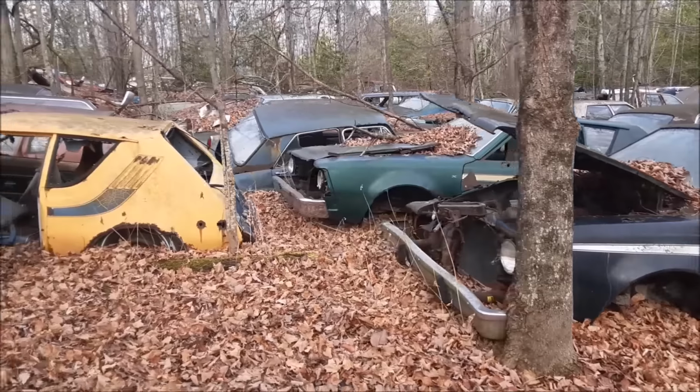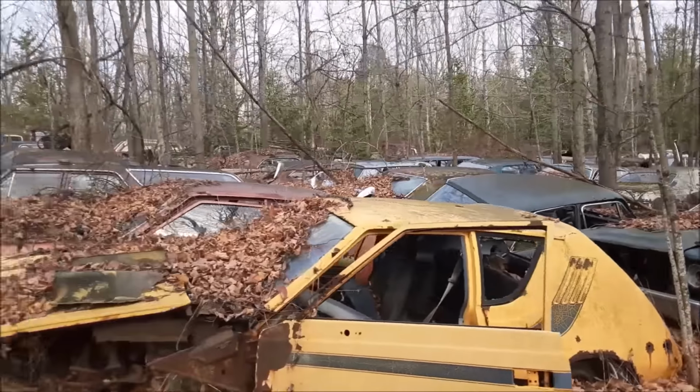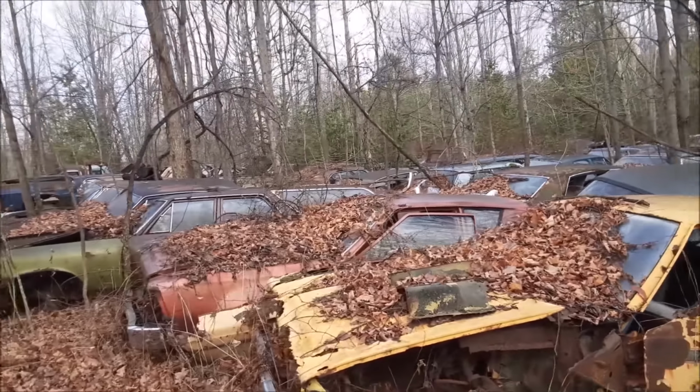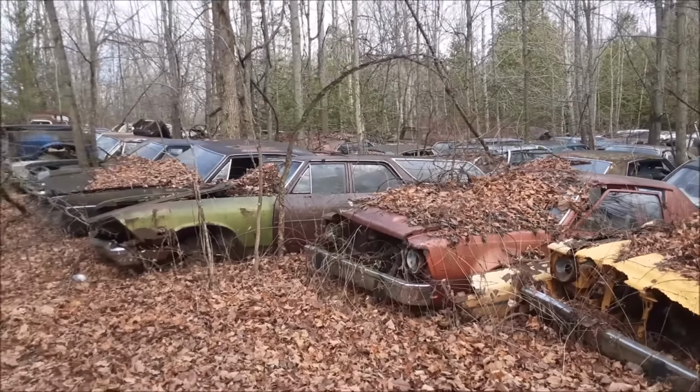Okay, now I've got to look as I go through here because the cars are kind of a few deep. But we'll see if we see anything cool. I mean, there's no way in hell I can show you everything in this place. It's insane. But we'll show you as much as we can.